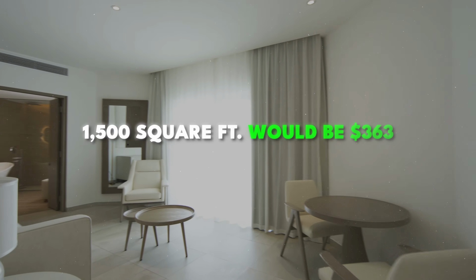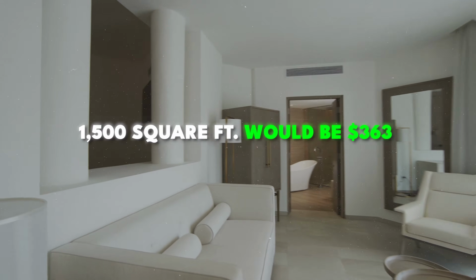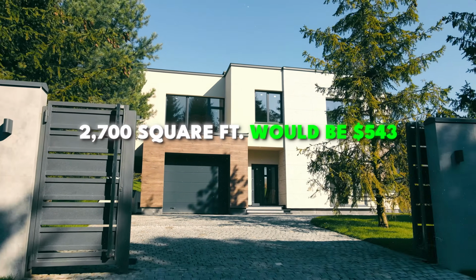But just to give you guys an example of a couple different types of houses, if I were going into a 1,500 square foot house, a deep clean would be $363. If I was doing something like a 2,700 square foot house, that's gonna be $543 for the deep clean. And you might be thinking, wow, these prices are very high. Well, like I said, we did the market research and we found that we're not the highest, but we're somewhere in between the average and the highest.